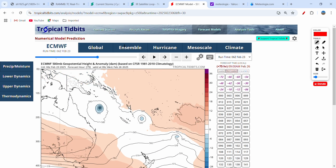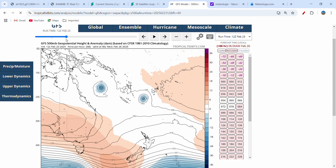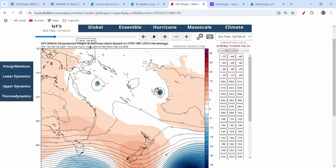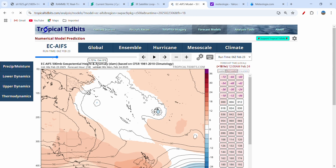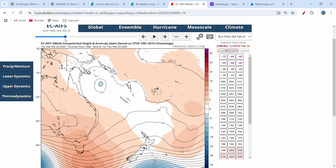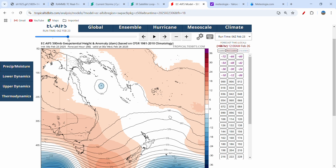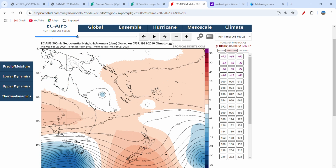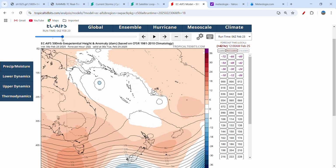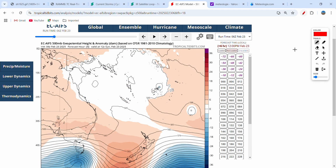And again, it's nothing too complex here. The GFS agrees. You can see here, same kind of solution, exactly what happens. I'll also take a look at the ECMWF AIFS, the AI European suite, and again, yeah, same kind of situation. This doesn't really surprise me, but it's also worth, as I said, taking a look.